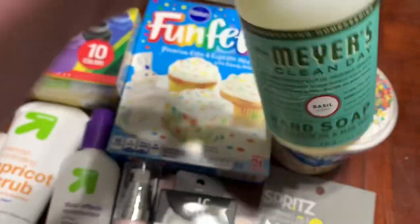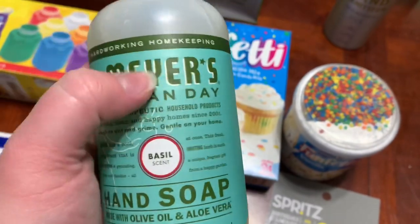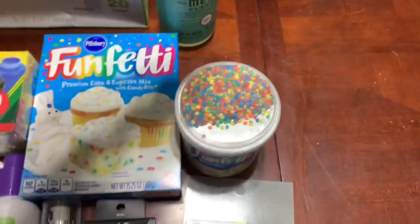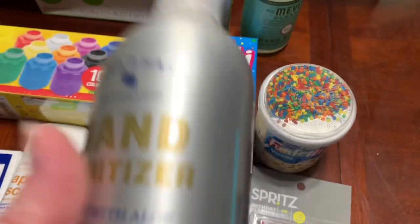I do want some more hand soap, and they didn't have the Everyone brand I've been getting and really loving. But my friend recommended this, the Basil Mrs. Meyers for the kitchen sink, because she knew that's where that was going. And so she grabbed that for me instead, and it was $3.99.